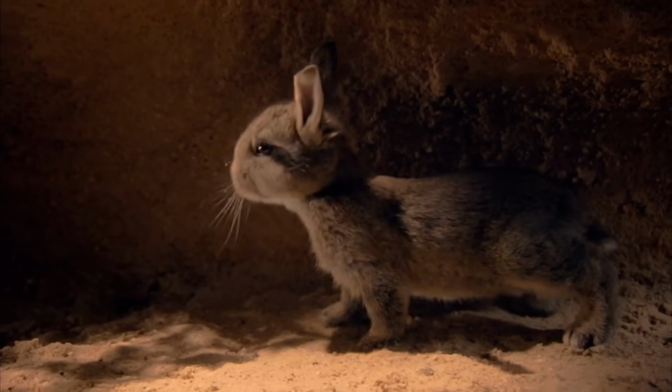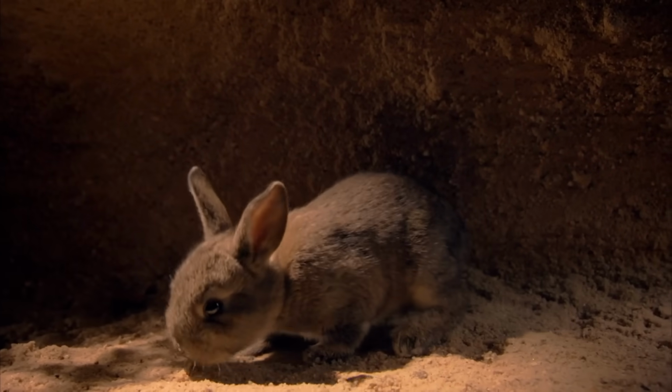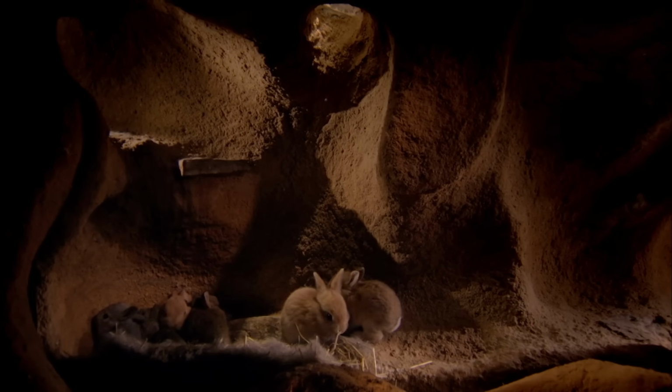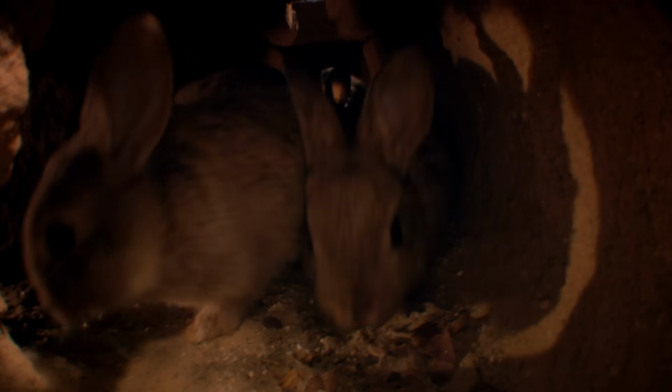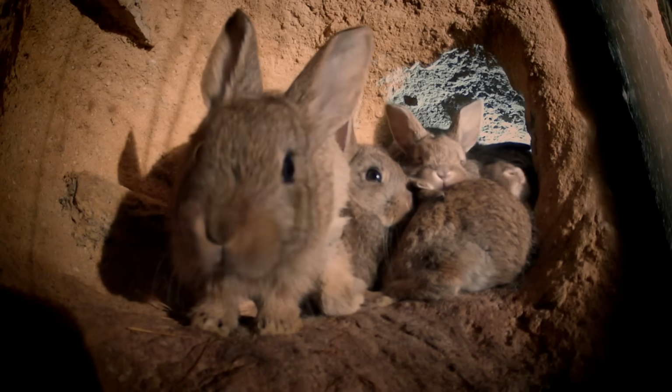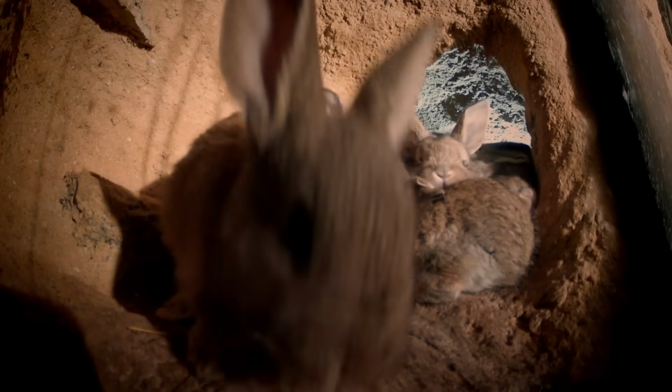We built our warren inside a protected enclosure so there's no chance of a stoat attack. But our young rabbits still spend every moment learning all of the complex intersections and secret pathways. But will they be ready for their biggest step of all?